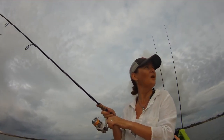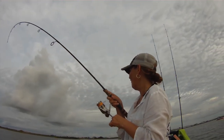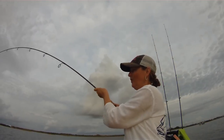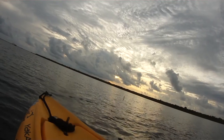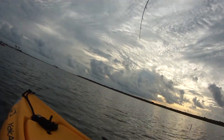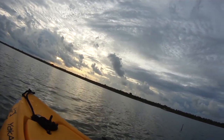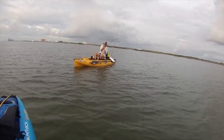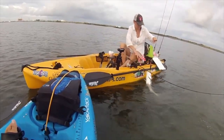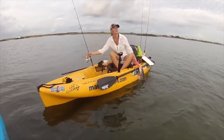Whoa. They're working this oyster, whatever this is, right here. They're working it. Oh, that's a big one. Yeah, there's a bunch of them right here. You're on top of the oyster reef. Look at the size of that sucker. That's a big fish. Wow. Yeah, they're blowing up on the edge right here.